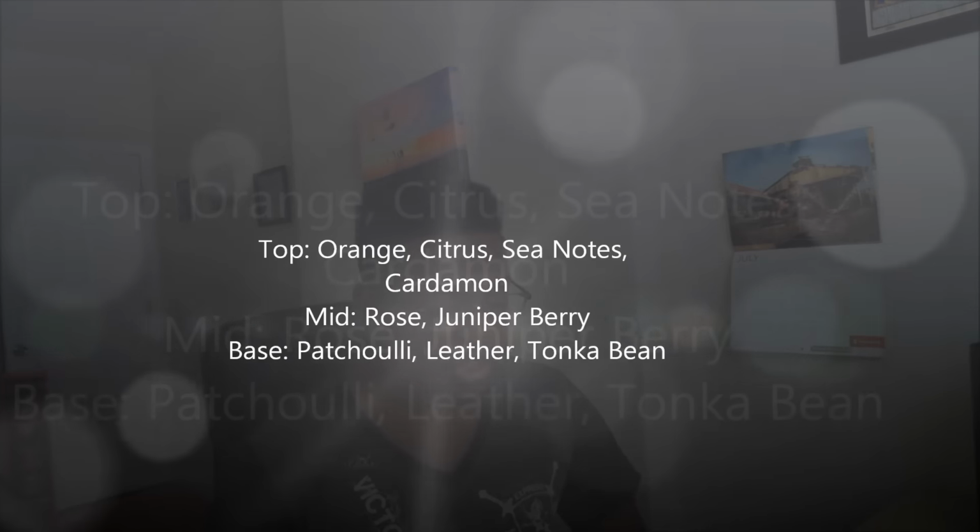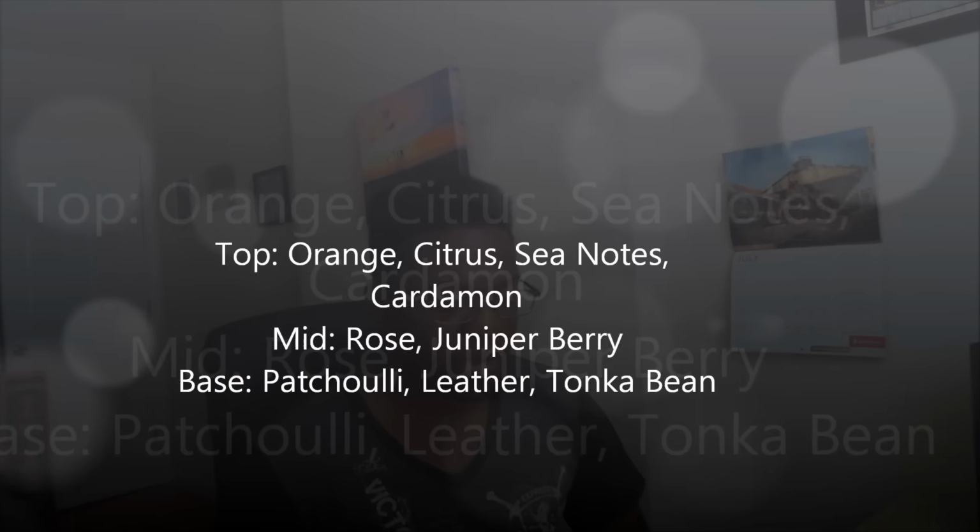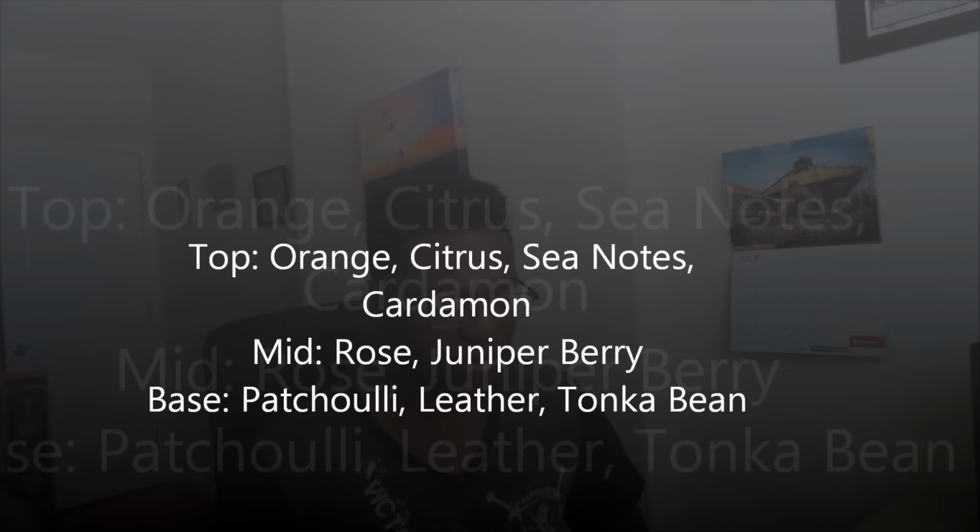The notes of this fragrance consist of, at our top, we've got orange, citrus, sea notes, and cardamom. For our mid, we have rose and juniper berry. And for our base, we have patchouli, leather, and tonka bean.